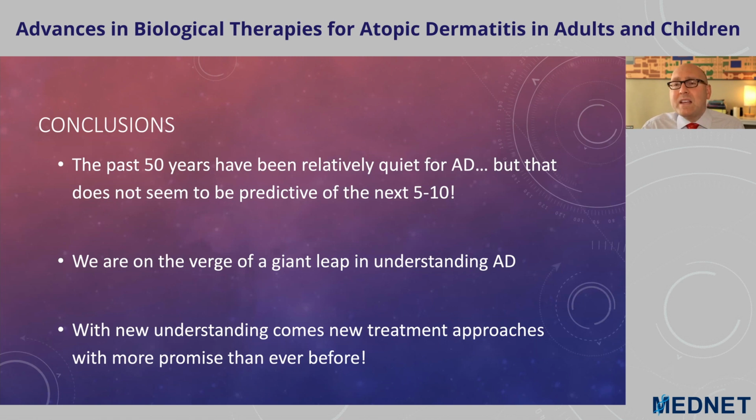So in sum, the past 50 years have been really quiet. We haven't had many new breakthroughs, but that does not seem to be predictive of what's about to happen. The next 5 or 10 years seem to be bonkers. We have so many things, over 100 new treatments that are in development. We're also on the verge of a giant leap in better understanding this disease. And of course, this is that virtuous cycle of drug development.